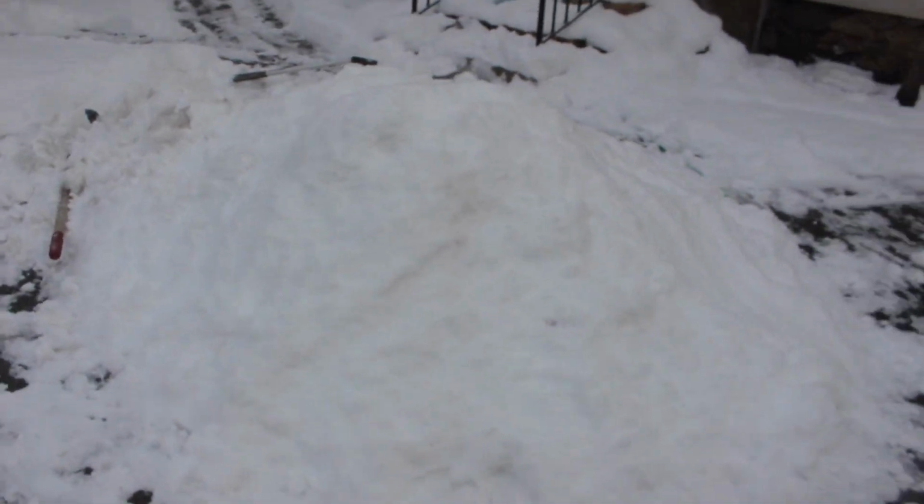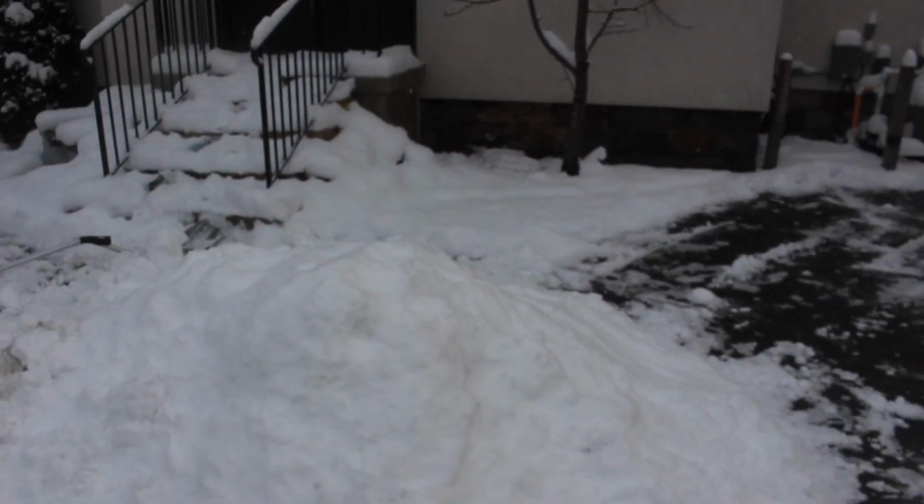Once again, here's a final look at it. It looks really big from where I'm standing. It looks huge, but I guess I didn't build it up high enough because I can't even sit up in there.